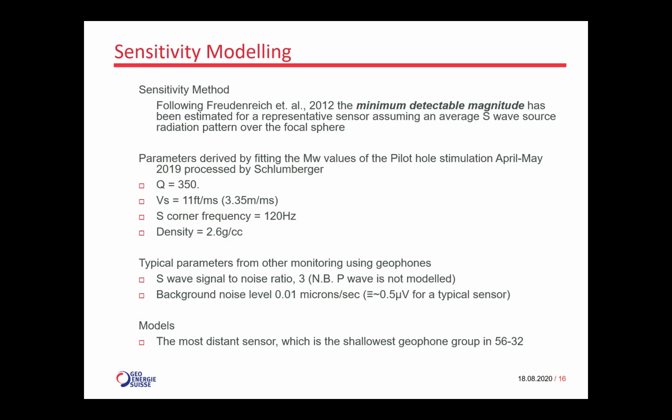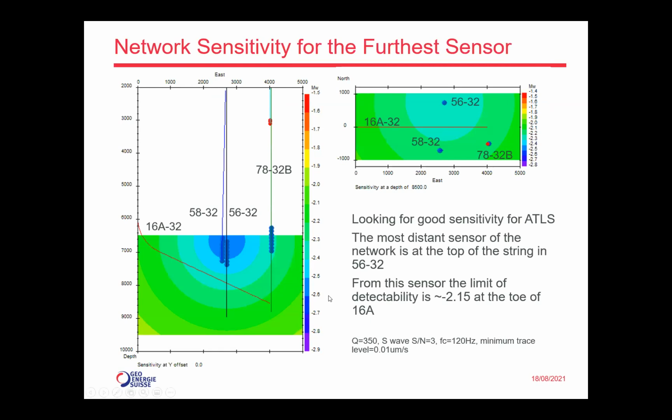So what I've done is I've calculated the minimum detectable magnitudes for the most distant sensor. So this is saying that this is the magnitude we could expect to detect over the whole of the array. And so here for the same sections as for the resolution modeling, I've calculated the sensitivity. In this case, the most distant sensor is at the top of 5632. So actually this one here. All right. So what this is showing us is that for our primary network, we can expect to see events of around -2.1 to -2.2 at the tau of 16A.